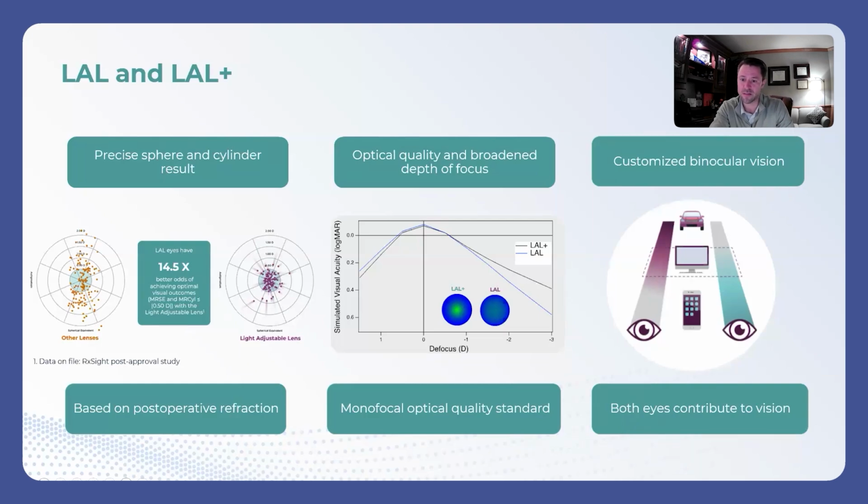So the LAL plus, for those who are unaware, it is very similar. It's probably more similar than it really is different compared to the light adjustable lens. The big difference is that it does have a little bit more central asphericity to it. So while you're really not giving a whole lot up, you're really not inducing a whole lot of negative, what you are getting out of that is a broadened depth of focus. And so we can see that in the defocus curve.